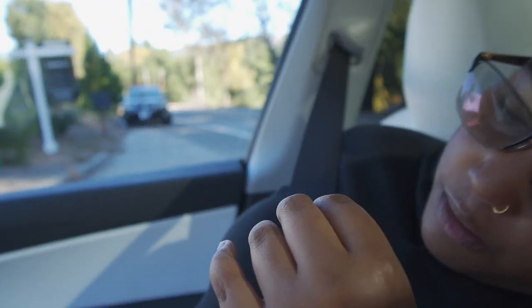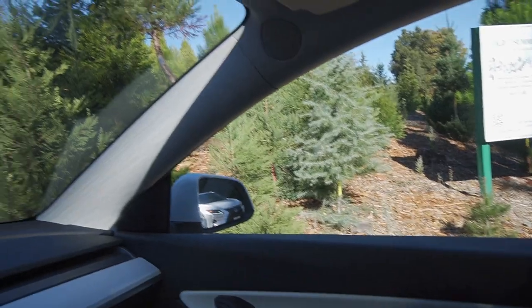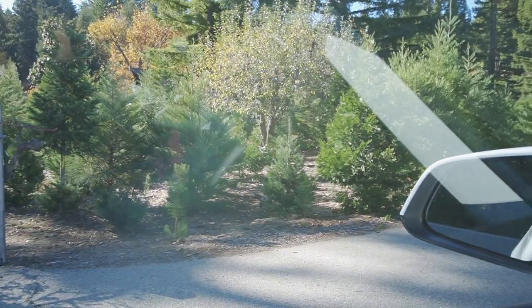Patchen, are you ready for some Christmas trees? Yeah. They got, I think it's like 16 or 19 acres of Christmas trees. Check it out. Those are all Christmas trees. Different types. So let's see what kind we want.